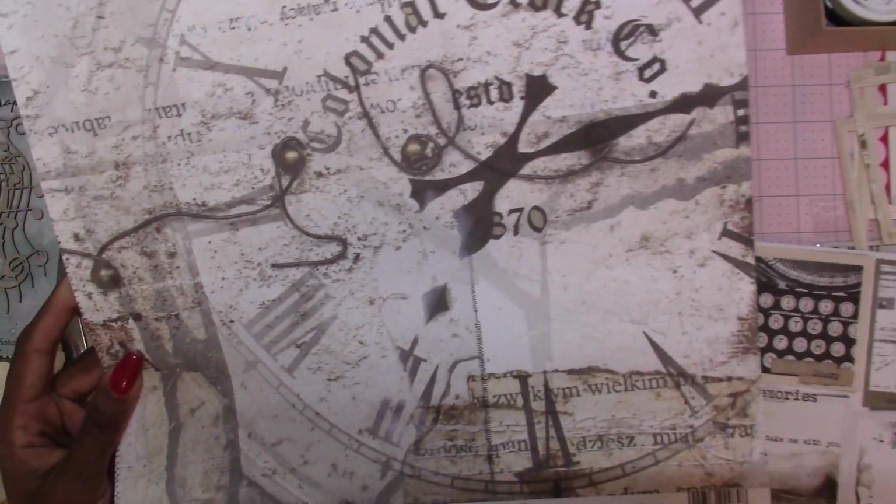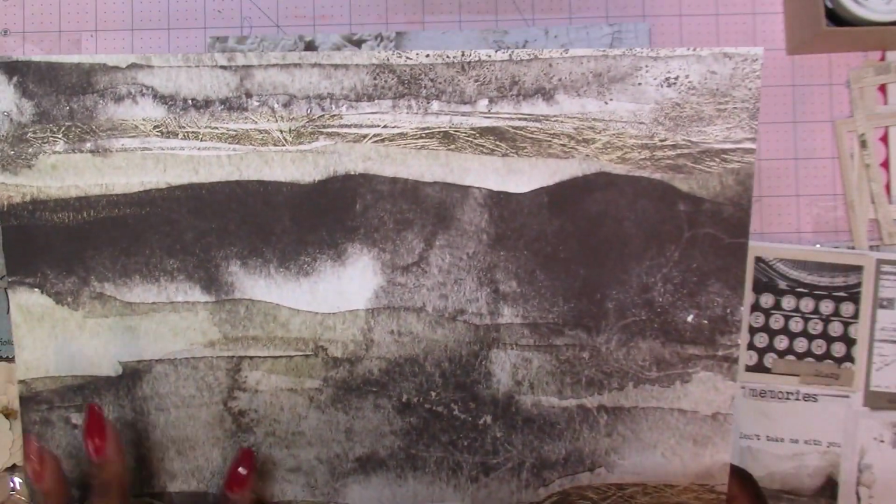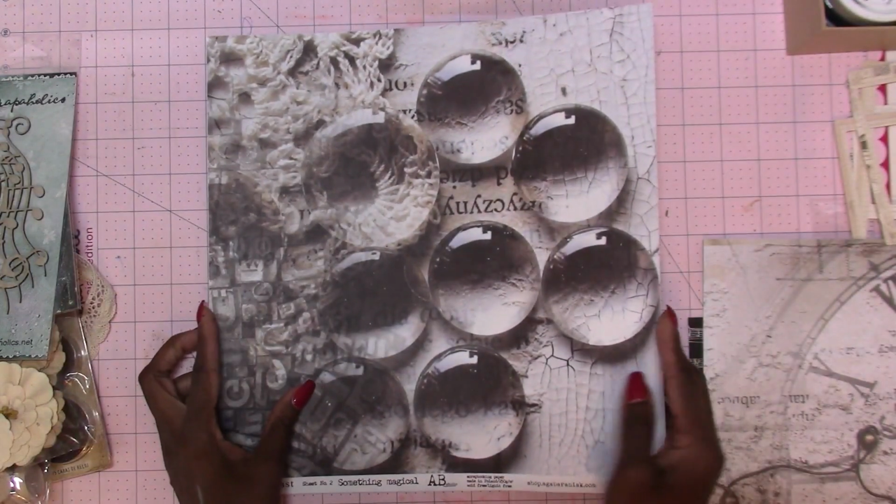This paper line is called In the Past. And here's our first sheet. There are 8 sheets of paper in here. This is the front and this is the back. So if you're noticing the theme, everything is pretty much neutral colors and all grungy and textured.